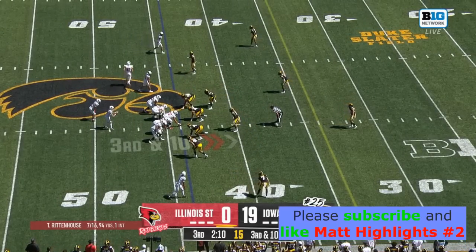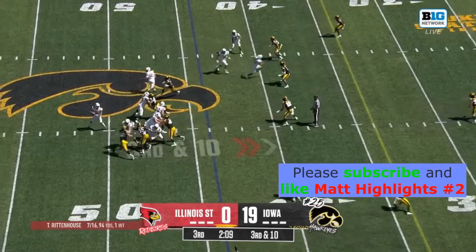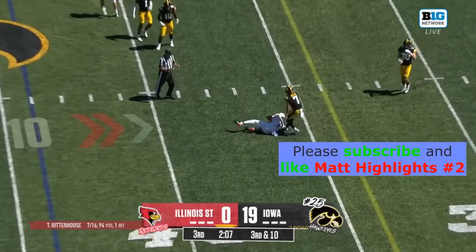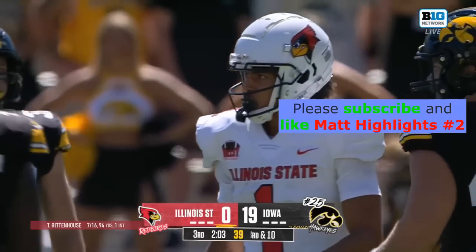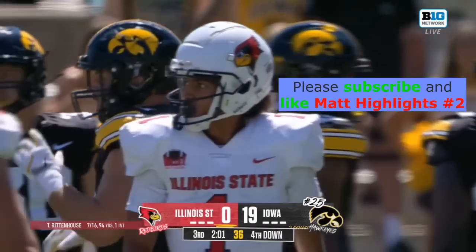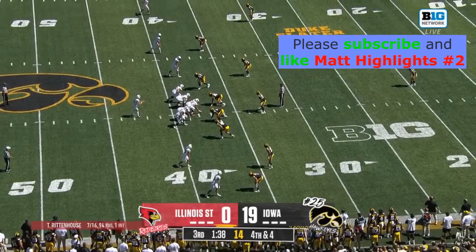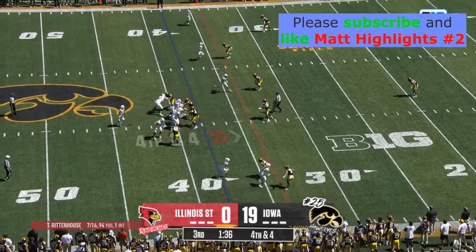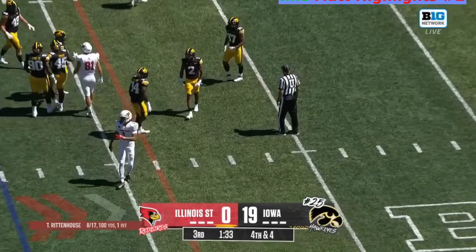Well, now you hear the Iowa faithful. The crescendo of noise grows on 3rd and 10. Low throw caught short of the first down. Xavier Lloyd from Blue Springs, Missouri, and to Anthony's point a moment ago, you don't have some yards after the catch to move the sticks. You'll go for the 4, yes. So 4th and 4. Rittenhouse off target. Incomplete.